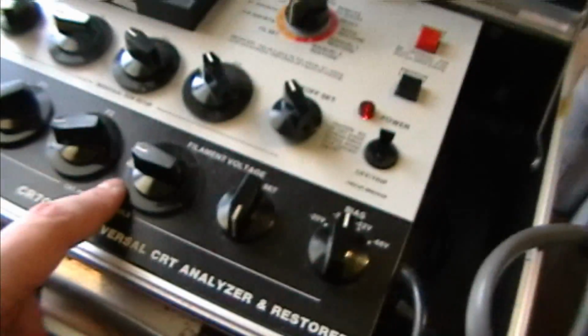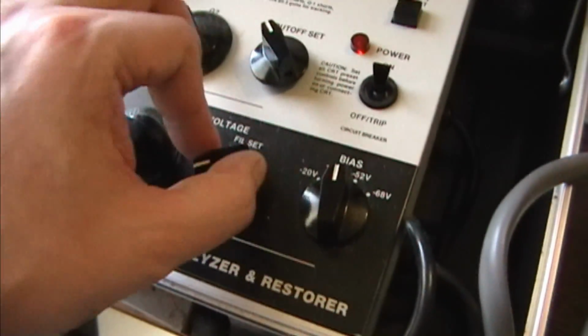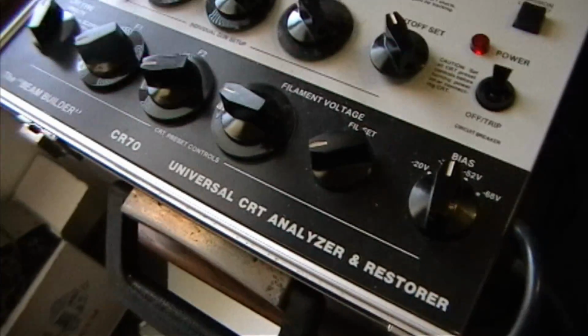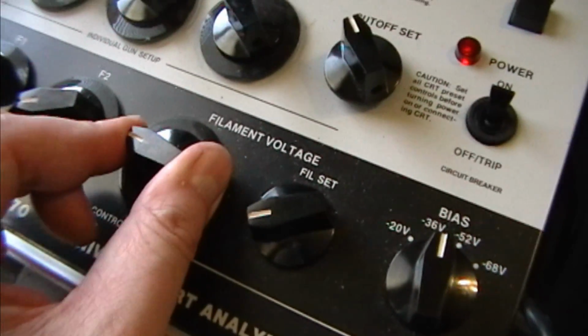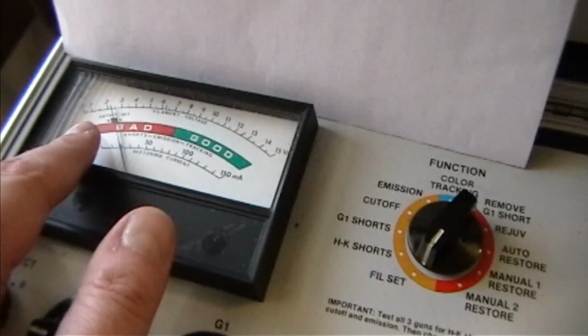Looks like on the 2 range, it actually tops out at 2 volts. I don't use these bottom ranges that much. I wasn't entirely sure how they work, so I guess I gotta go up to the 3 range. Now on about 2.3 volts. You can kind of tell by the filament glow too. It should be nice and bright, so we're still a bit too low.